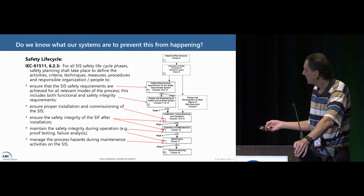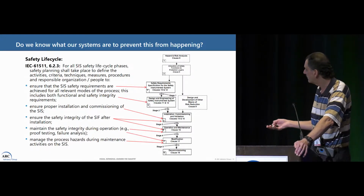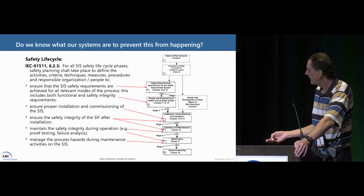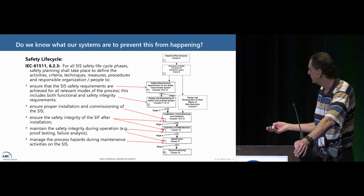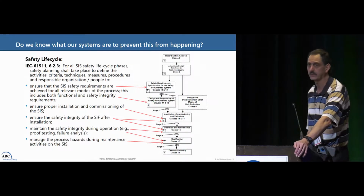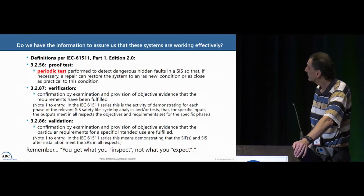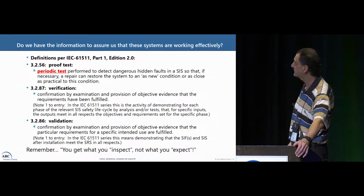Okay. Ensuring the integrity after installation, doing the validation, monitoring, operation, maintenance. Okay, proof testing, failure analysis, and managing the hazards during maintenance activities. Applies to the modifications. And if any changes have to be made, you're going to recycle back through the process. Do we have the information to assure that the systems are working effectively?